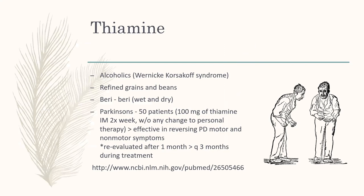So for the use of thiamine, you would see on the first rung would be for alcoholics. Any alcoholic patient you have, think about thiamine deficiency, especially the ones who are manifesting Wernicke-Korsakoff. And this is also what we call encephalopathy in terms of alcoholic intake, manifesting impaired gait, memory and vision, and refined grains and beans. They lose all the thiamine already. So people who eat a lot of this are probably thiamine deficient. Beriberi, wet and dry. Wet is cardiac and dry is neurological. That's the obvious B1 deficiency condition or disease that's affiliated with this.